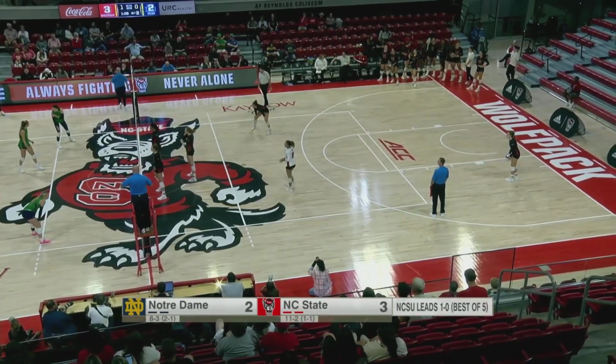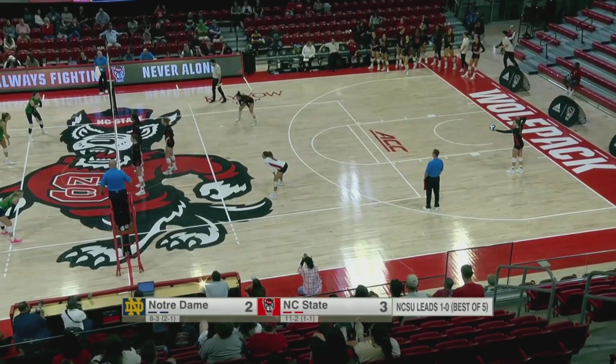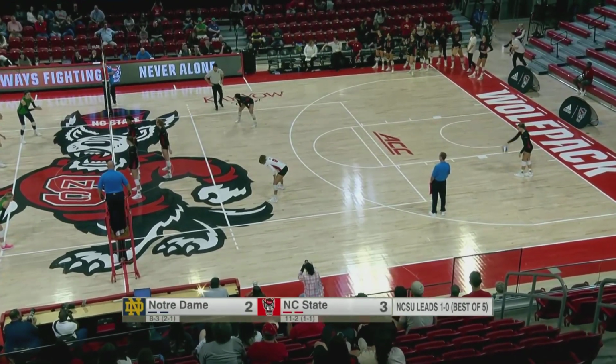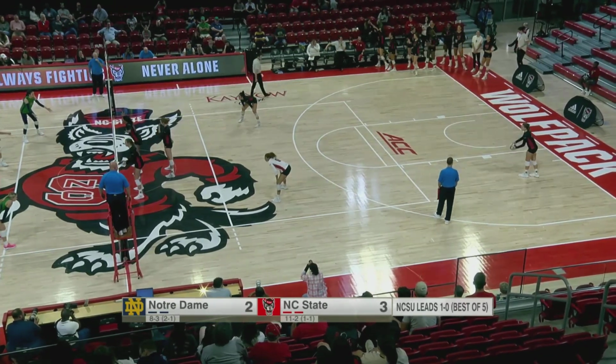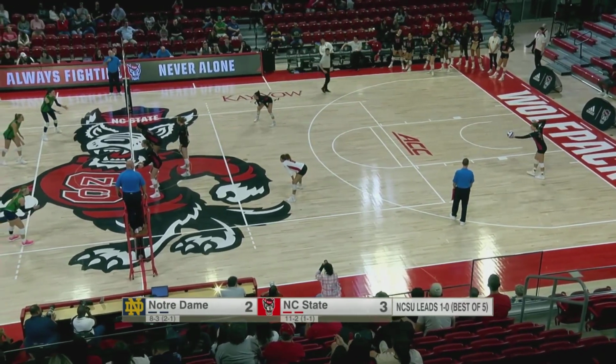I know Luca was a tremendous setter as a player, but he's got to appreciate this front row play from his Wolfpack today, whatever. It is the first week of fall. It'll get dark pretty quick here in Raleigh, no doubt.